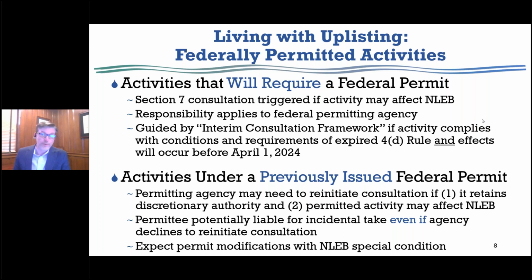There are 2 scenarios here. First, if you are in the position where you may be filing an application for a federal permit, Section 7 of the Endangered Species Act requires consultation if the activity you're applying for may affect a threatened or endangered species. In this case, that would be triggered if your activity may affect northern long-eared bats. That obligation to consult with Fish and Wildlife applies to the permitting agency, so the Corps in most situations. Julie's going to give you more detail on this, but Fish and Wildlife has issued an interim consultation framework that is intended to expedite that process.